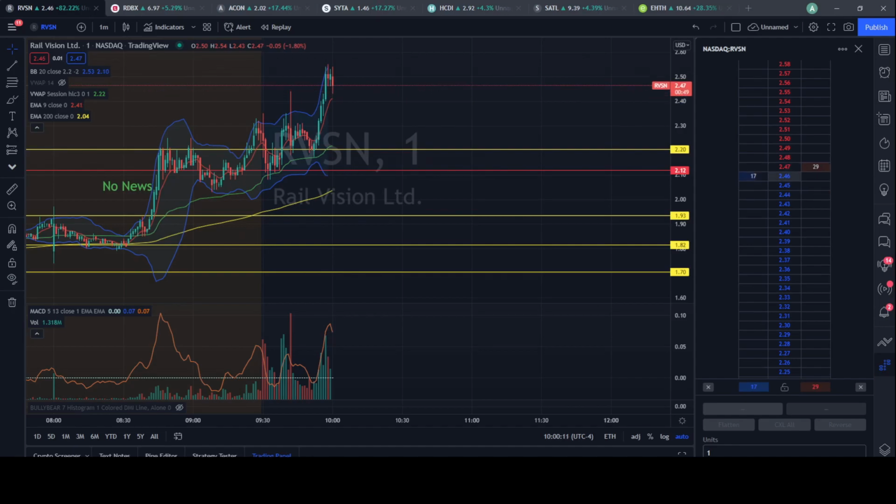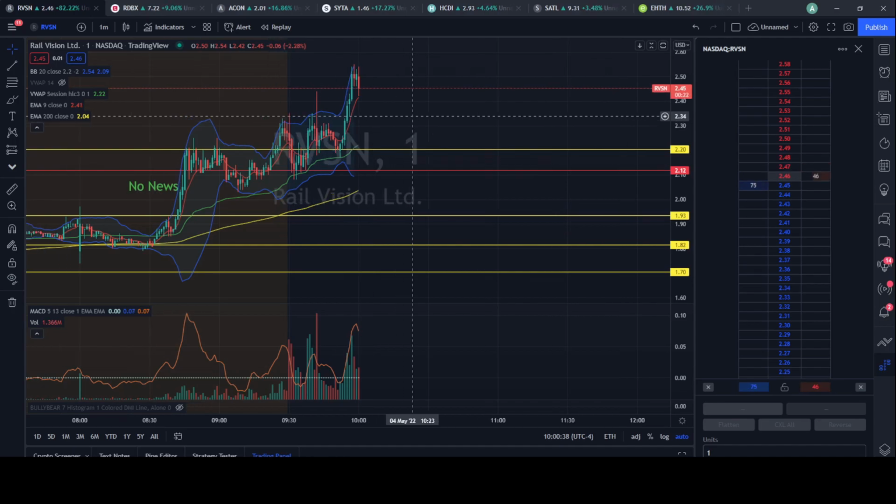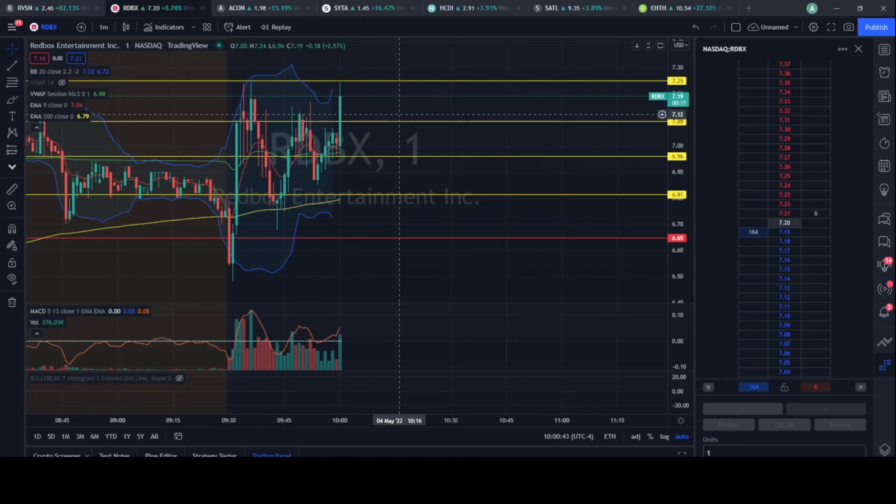A lot of buyers at $7 on RDBX. Yeah, I'd say so. How many shares did I leave as a runner on RVSN? I don't know when you asked that exactly. Oh, you asked that 1 minute ago, so it was probably the last time. I have about 5% left in that trade. So share-wise, that's like 30 shares, 40 shares, something like that. RDBX all the way to 723.